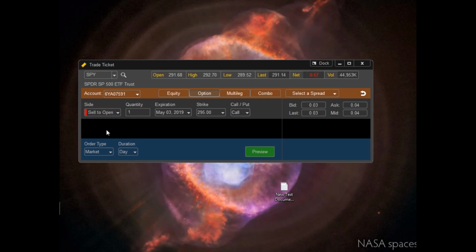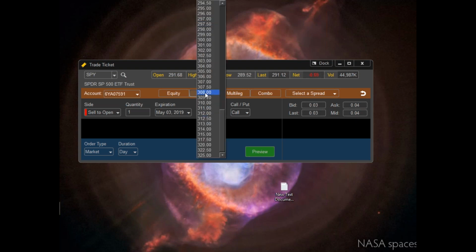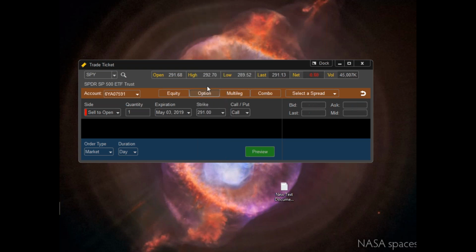So when we sell to open, we're going to get a credit of 100 times the mid price. Okay, so if we were doing one right now, we would probably push it down to 291. Okay, so in this example, we're agreeing to sell our shares for 291 while it's trading at 291.11. So we're agreeing to an 11-cent loss if we did sell our shares. But the stock speculator says, well, hey, to make it worth your while, I'll pay you $1 per share.